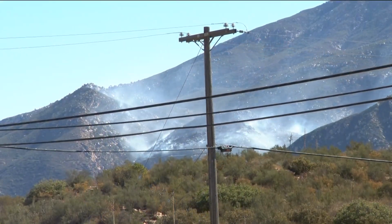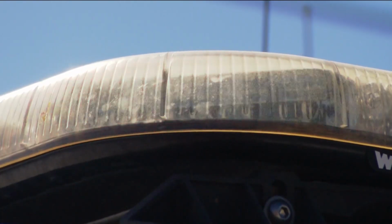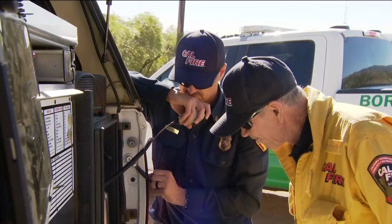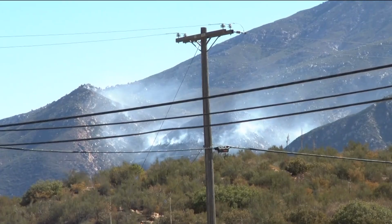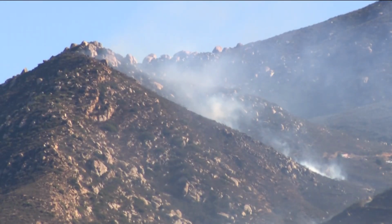Today, the border fire called 175 firefighters to the scene. But what is amazing is how our fire department handles each situation uniquely. San Diego border operations update, still about 24 acres. What is the difference between fighting a structure fire down in the metro area versus something like this?